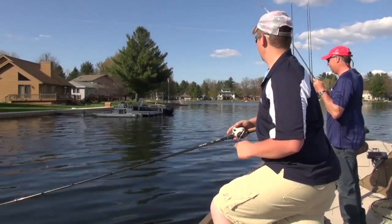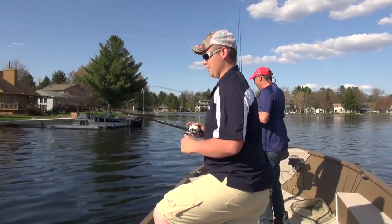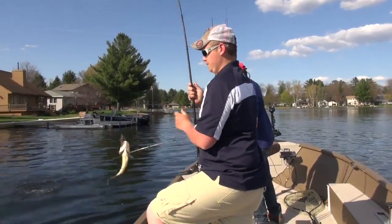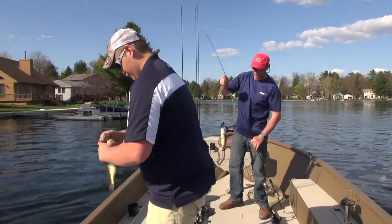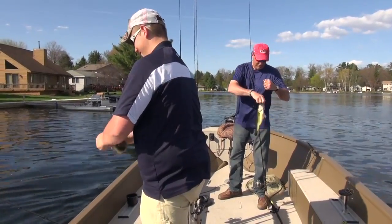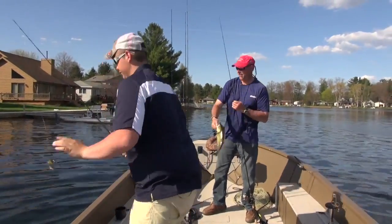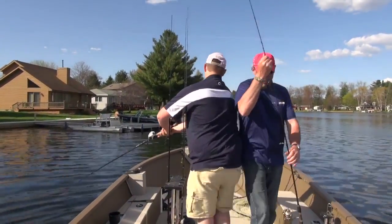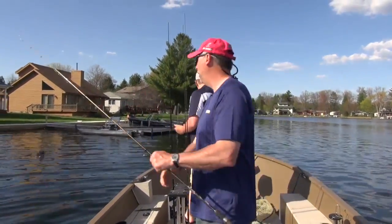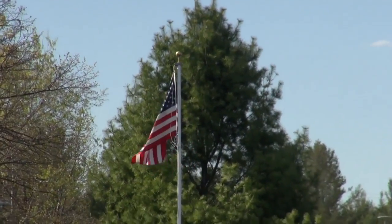Double header here, Jake. Yeah. All right, but I got one chasing too. They are definitely in here in some numbers. Oh, fun stuff. Yours is a little bit bigger than mine there, Dad. A little bit, but not much. Go ahead and throw these back. All right, I'll give you a shot at the electric motor there, buddy. Make me proud. I know that's a good place to cast back in there because I had 3 following that out.